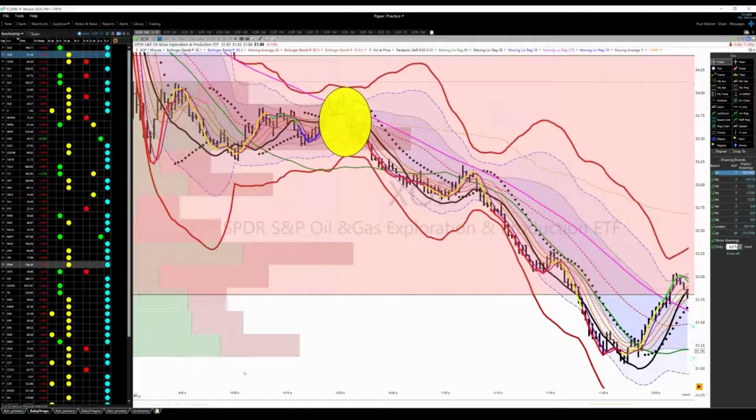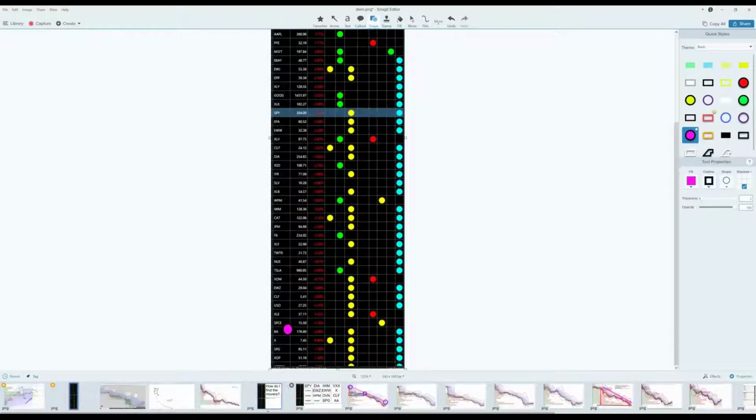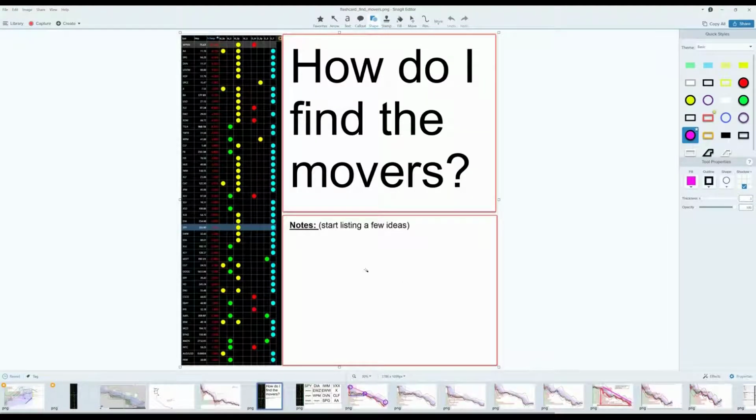So we got to be able to find the mover. So how do I find the movers, you ask? Here's a note sheet that you can download from Patreon and just start making some notes to yourself. Start with the list on the left.